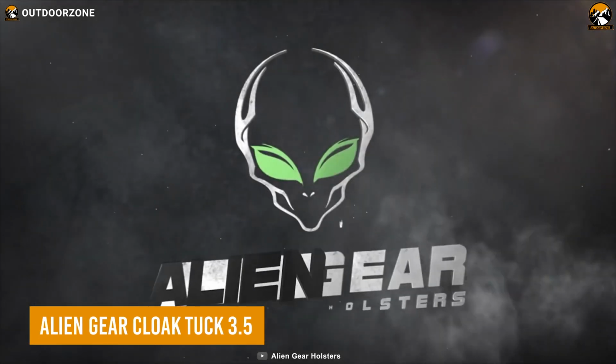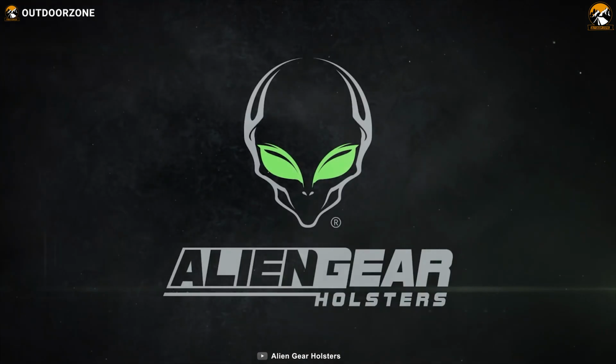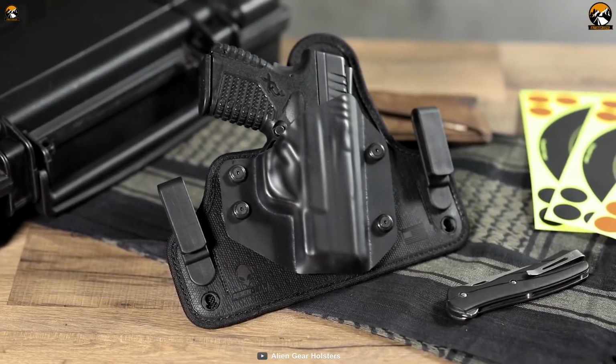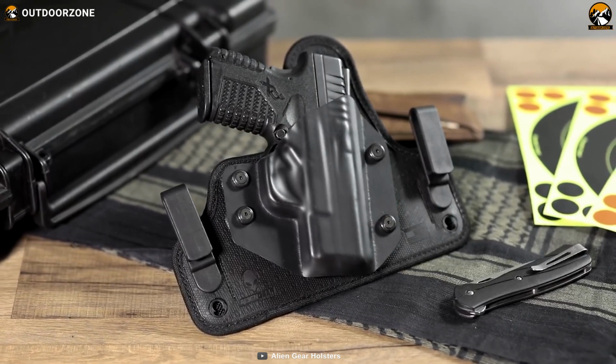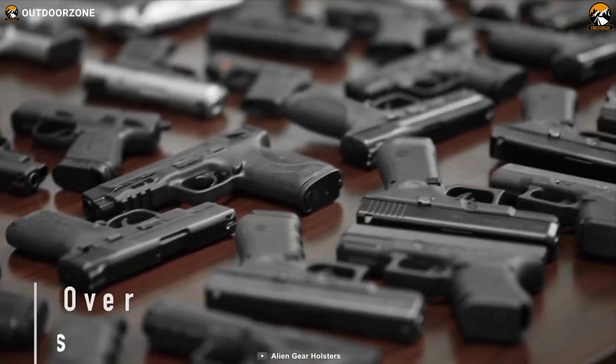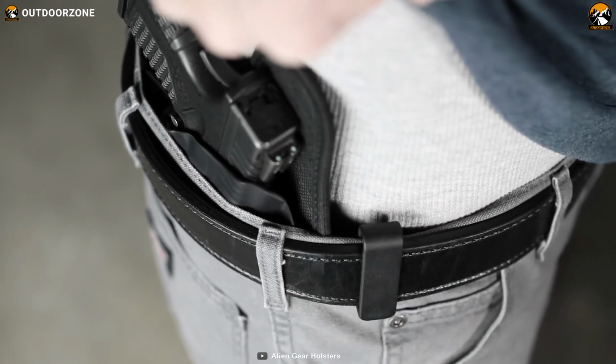Alien Gear is a common name for enthusiasts because they take inspiration and listen to their customers to make calls for their product. And the Cloak Tuck 3.5 is upgraded, taking customers' valuable inputs with the blend of the latest technology and innovation. As a result, over 500 sizes and kinds of firearms can find a home inside this holster.